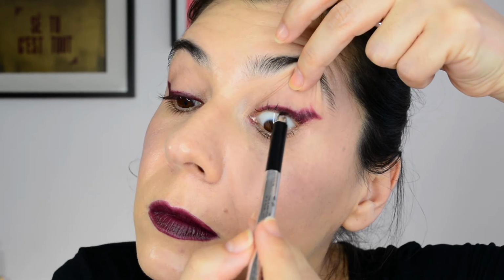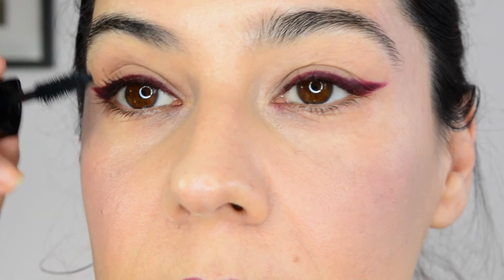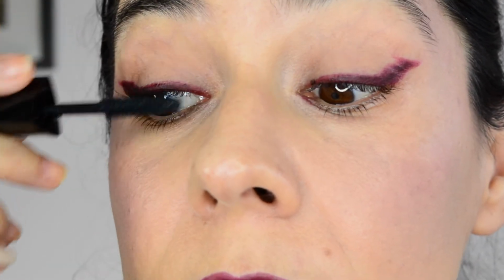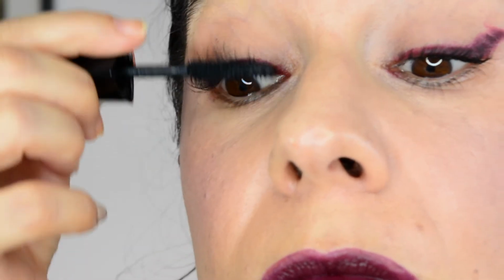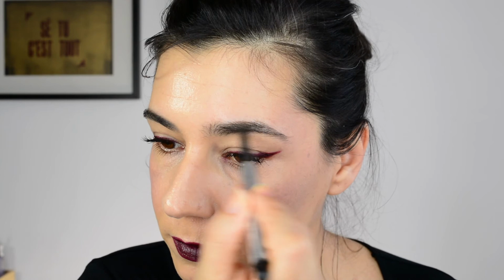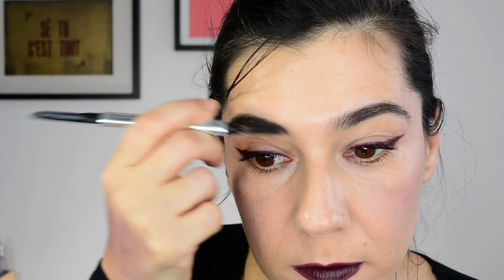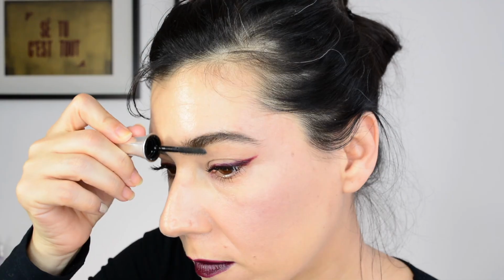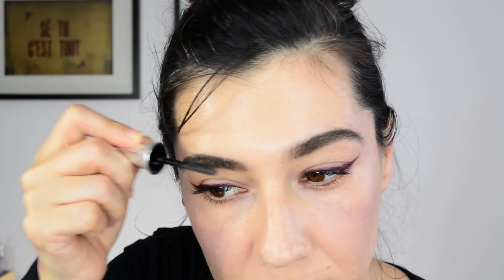And then back to the eyes, a little bit of inner rim lining on the top waterline and a few coats of mascara. Final touch was the brows, just filling them in, brushing them upwards, and then applying quite a bit of brow gel to try to make them stay bushy and looking kind of unruly, but they don't stay that way for too long. Anyway, this is the finished look.